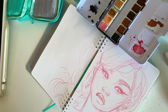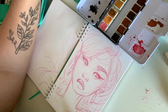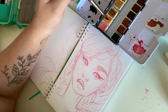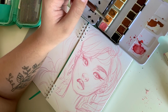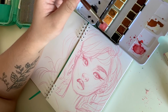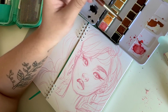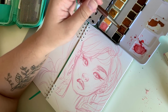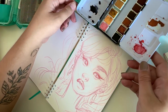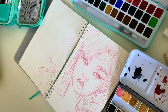Okay. So I'm going to drop a bunch of water here. Wish I had my water dropper. Some in the pink. Some in this yellow ochre. These browns. All right. Actually, I forgot that. Probably want to use this palette too. We'll see.